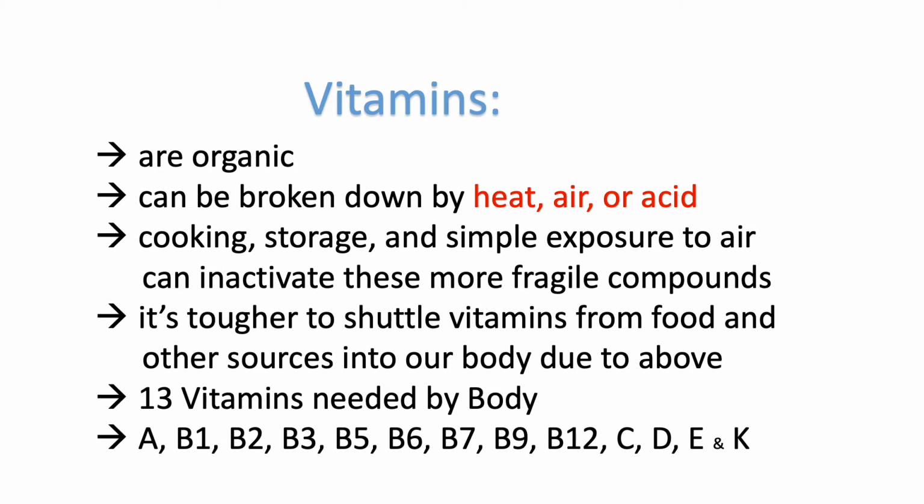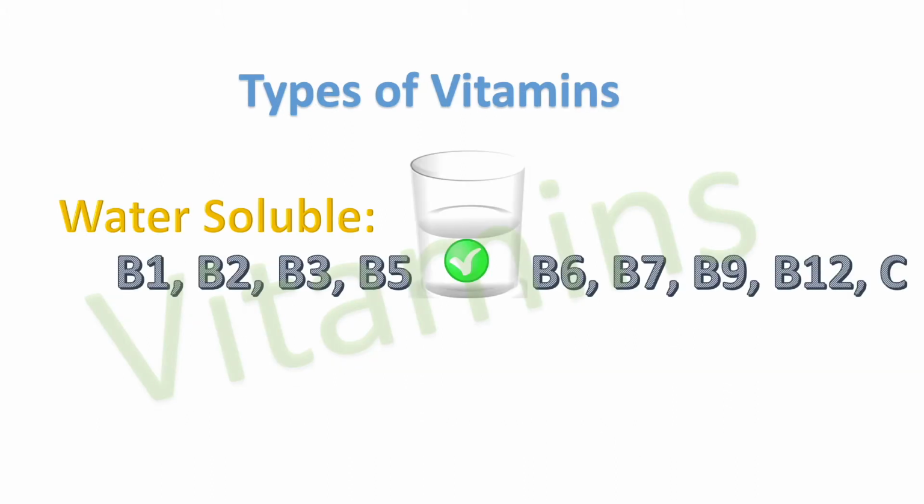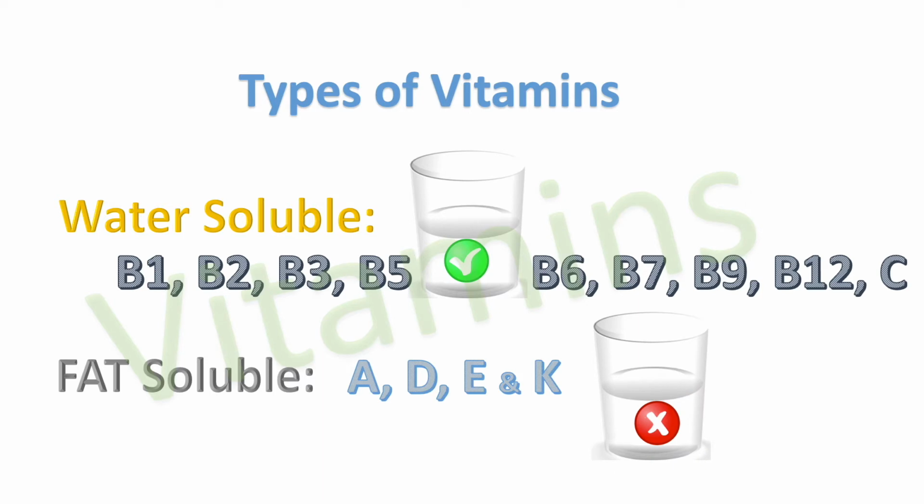There are 13 different vitamins needed by our body. They are vitamin A, B series, which consists of B1, B2, B3, B5, B6, B7, B9, and B12, vitamin C, vitamin D, vitamin E, and vitamin K. Vitamins are divided into two types based on their properties: water-soluble and fat-soluble vitamins.